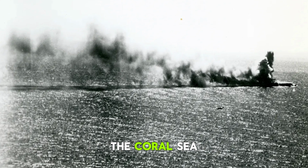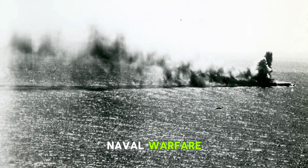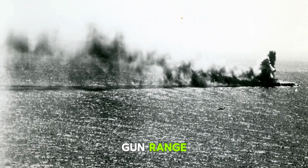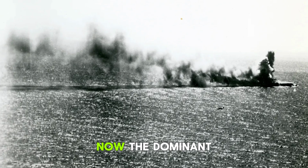The Battle of the Coral Sea also represented a profound shift in naval warfare. This was the first battle in history where opposing fleets never sighted each other, never came within gun range. Every blow was delivered by aircraft. The battleship era was definitively over. The carrier was now the dominant capital ship.